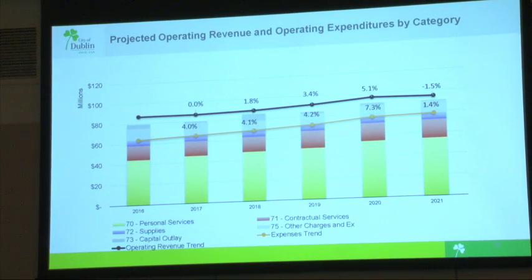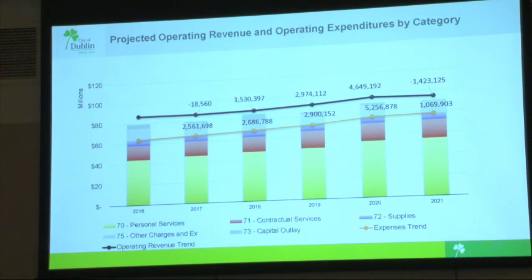These percentages can be a bit misleading. So this final graph displays the same information, but instead of displaying the percentage, it shows the dollar value of the change in operating revenues and expenditures on a year-over-year basis. This graph and the previous demonstrate that the trend of 4% growth in personal services, contractual services, and supplies needs to be continuously monitored. The difference between operating revenues and expenditures does continue to narrow, but the variance between operating revenues and all operating expenditures continues to be projected positive $4 to $6 million.